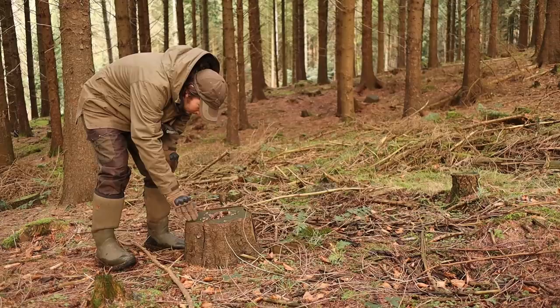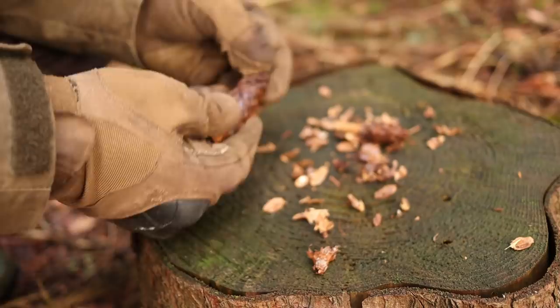So it looks like a squirrel has been perched right here, chomping away at these pine cones, trying to get to the small seeds within them.